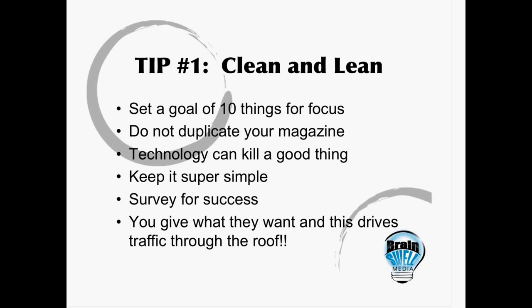Not necessarily. What you want to do when planning your website is get your team together, including the salespeople. Well, no, yes, get the salespeople involved from the beginning. Put everybody in one room and start listing out on a big whiteboard all the things that you feel you want to have on your website.